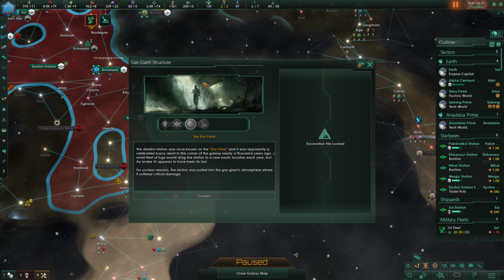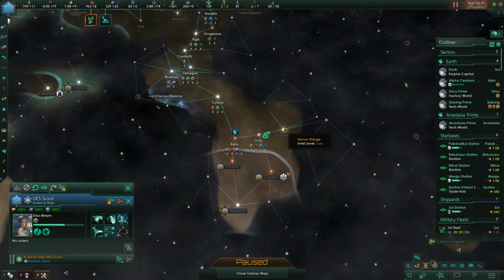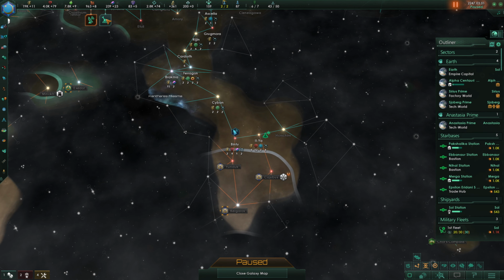Okay, so we finished surveying in Ilya. We'll come back to this archaeological site in a moment, and we will survey out here in Horsham.